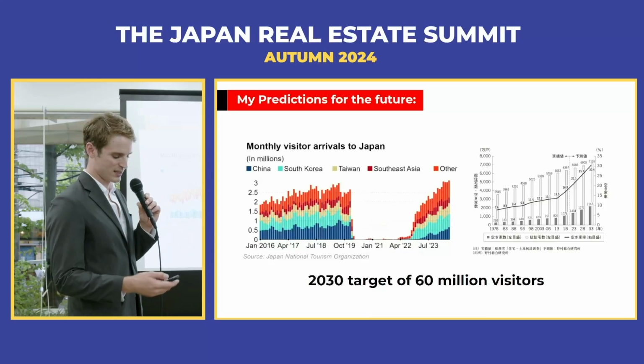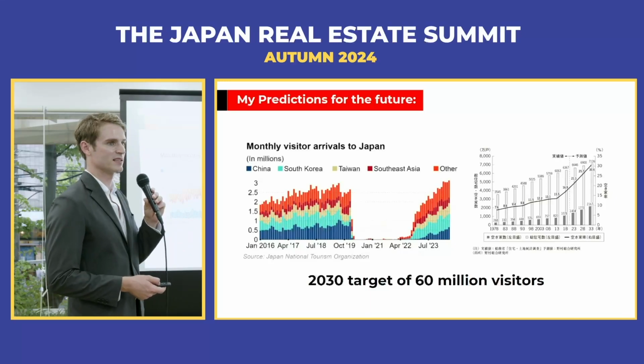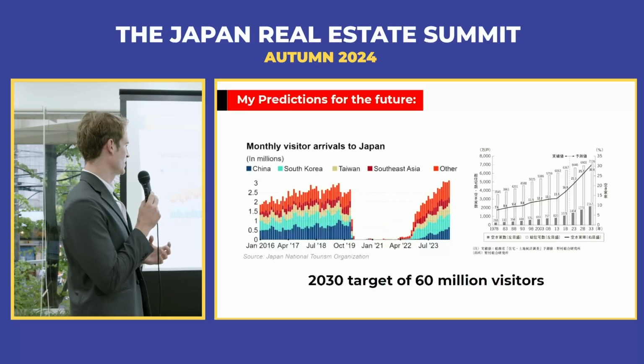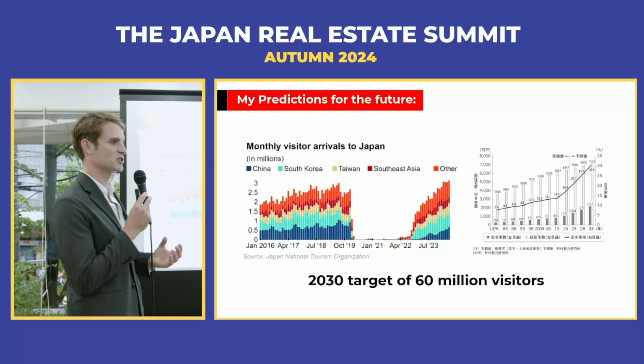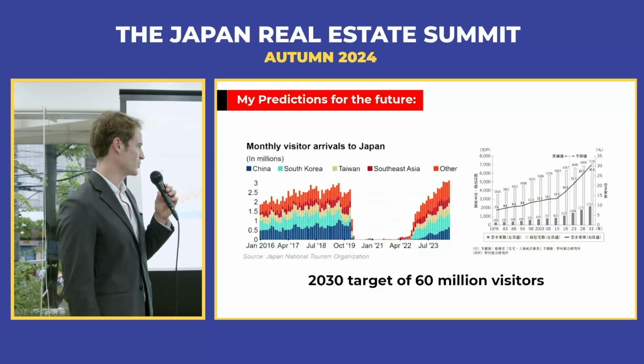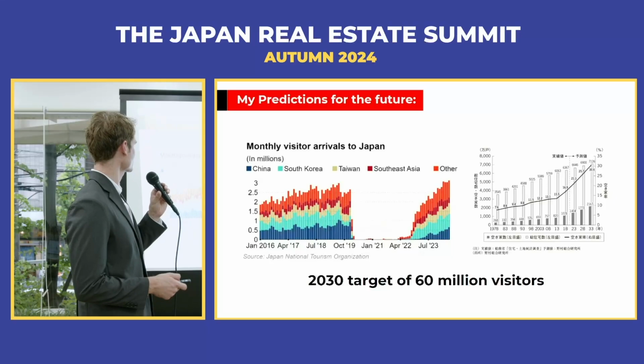That's why I'm betting big on Chiba for some reason. I think it's really undervalued. I think a lot of people have been going down to Atami, to Kanagawa, and I think Chiba is beautiful. If you have a car, it's really easy to get there. There's beautiful nature, and I am betting big on Chiba.